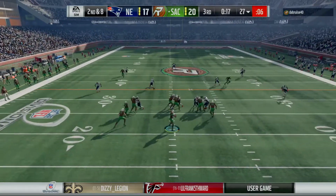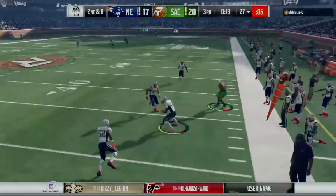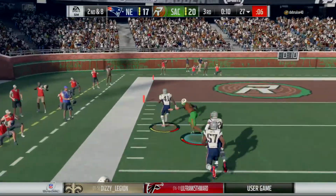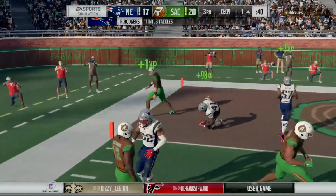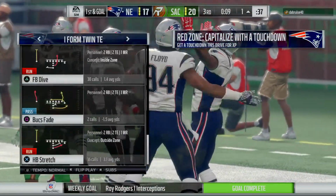A fake to Fournette. Now it's Bortles to throw. Escaping the pressure right. Into heavy traffic, and it's intercepted. Picked off at the 33. And he is not quite going to make it all the way in. They'll mark him down right about the 1-yard line.